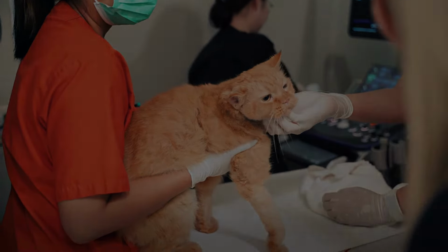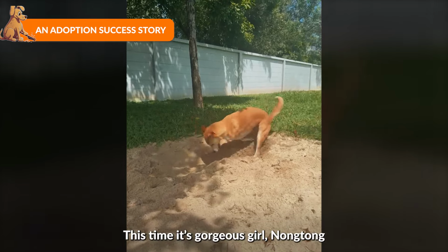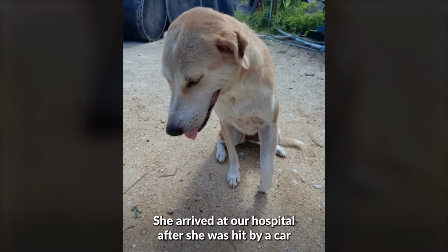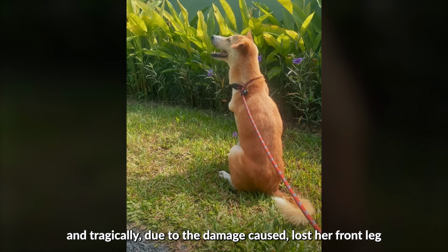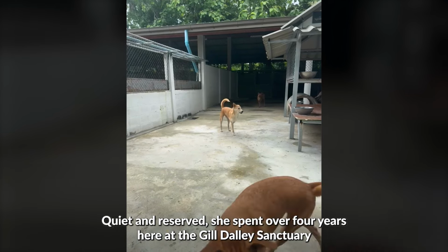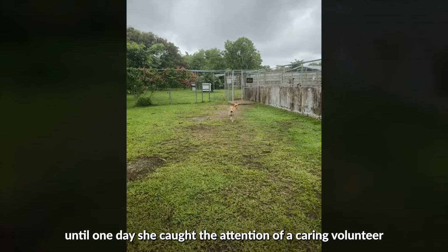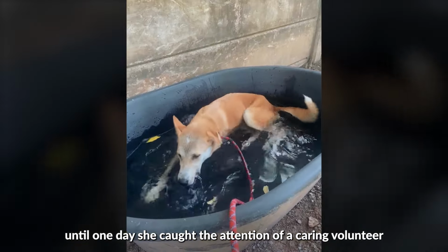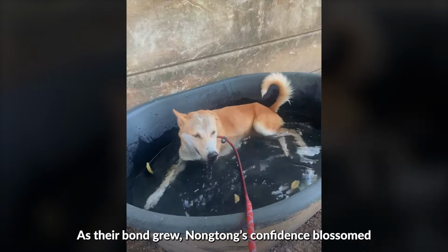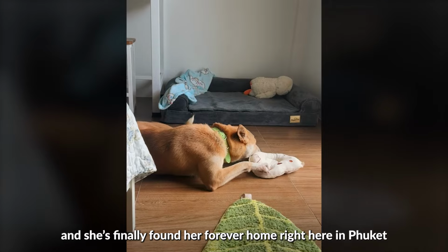I'm delighted to bring you yet another happy tale of adoption. This time, it's gorgeous girl Nongtong. She arrived at our hospital after she was hit by a car and tragically, due to the damage caused, lost her front leg. Quiet and reserved, she spent over 4 years here at the Gill Dalley Sanctuary, until one day she caught the attention of a caring volunteer. As their bond grew, Nongtong's confidence blossomed, and she's finally found her forever home right here in Phuket.